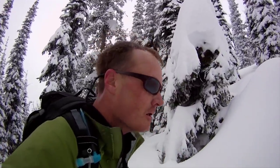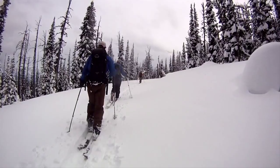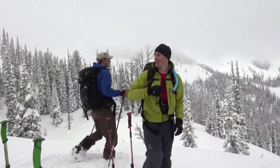By late morning, we decided to take a quick tour and check out our skiing options for the day. We skied a couple hundred feet above the yurt to look at the conditions and possible lines. It didn't take long to realize that the conditions were less than ideal.